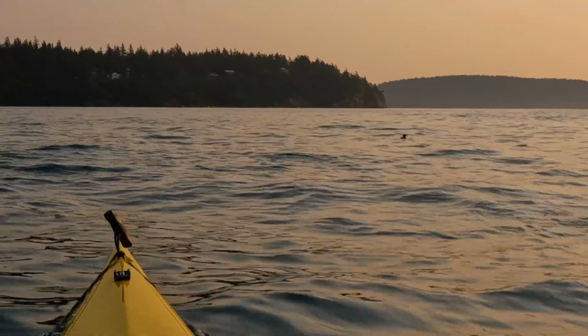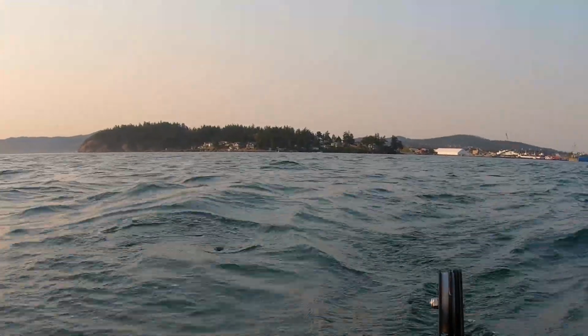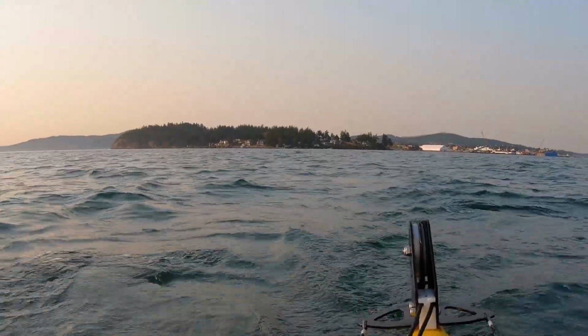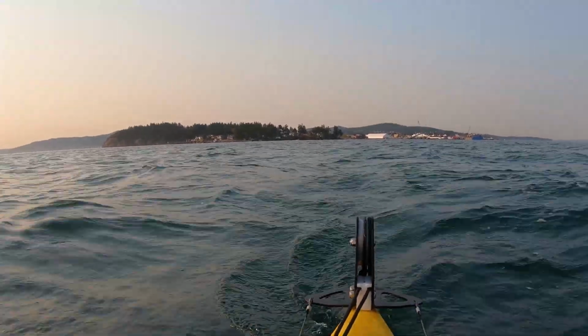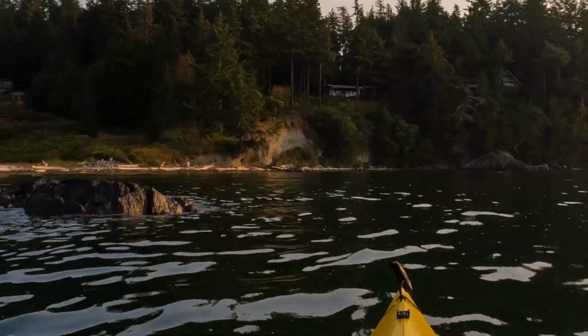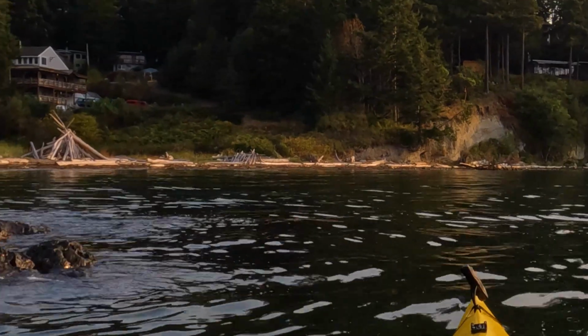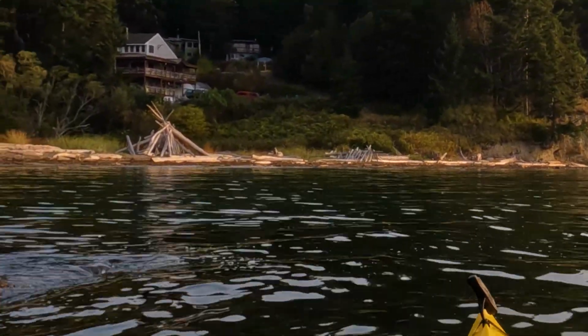A little bit of waves in the channel, but nothing major. The major kind of waves to watch out for here is wake from large ships going through the channel. I timed my crossing to avoid these. And here I'm coming up on the beach, where I'll take a rest stop and swap out batteries in my GoPro cameras.